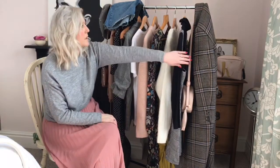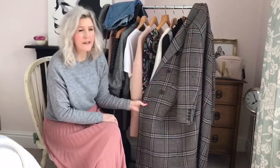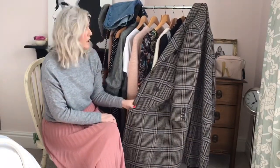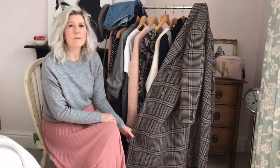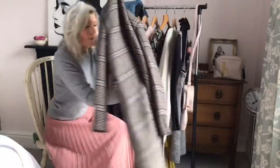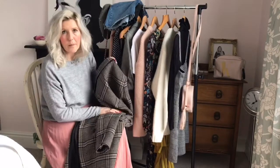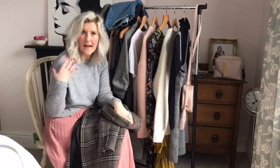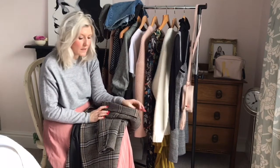So my favourite coat at the moment is this gorgeous check print from Zara. I actually got this in the December Boxing Day sales at an absolute bargain. It was 50% off and I'm so glad that I went for it. What I love about this is the length, so it adds that little bit of warmth, and it's what I wear today when I head out in the skirt and jumper combination that I've got on.